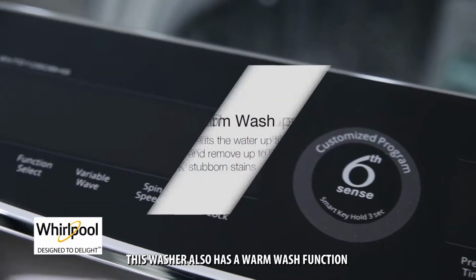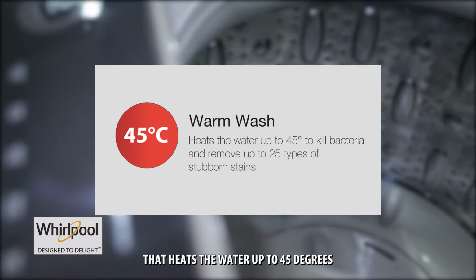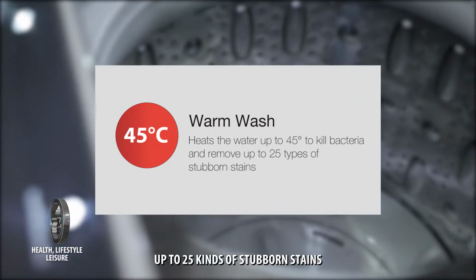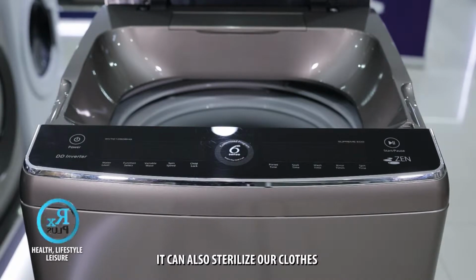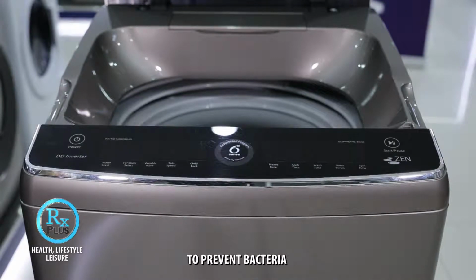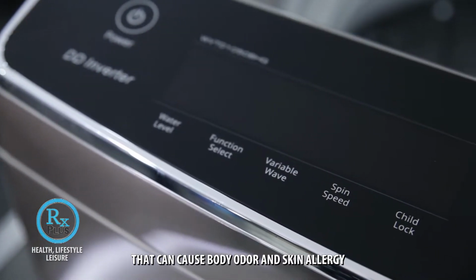This washer also has a warm wash function that heats the water up to 45 degrees na nakakatulong magtanggal ng up to 25 kinds of stubborn stains. Naggagawa rin itong mas sterilize ang ating mga damit upang maiwasan ang bakterya na maaaring maging sanhi ng body odor at skin allergies.